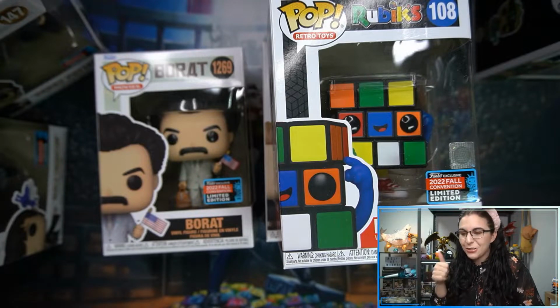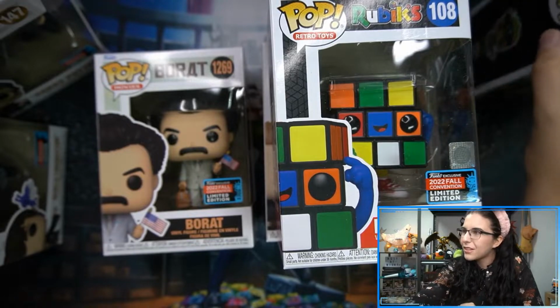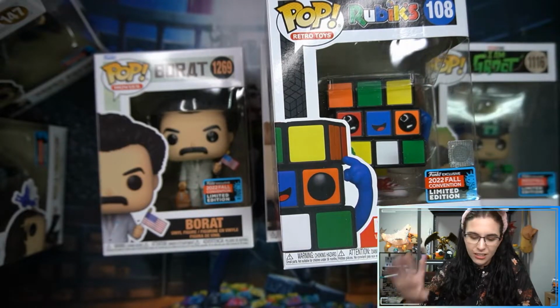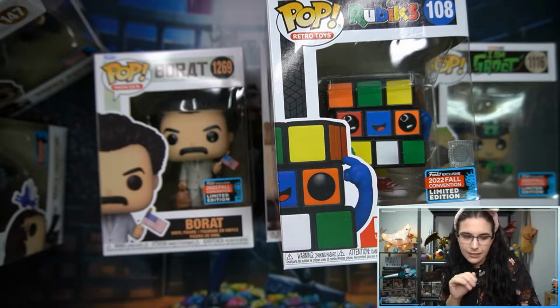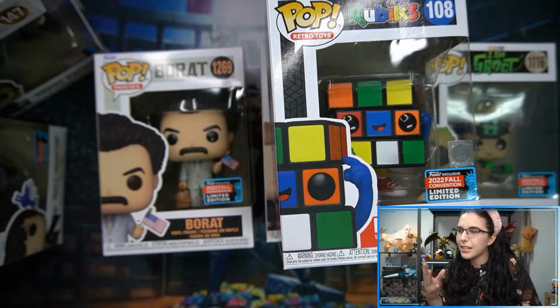I hope that you guys enjoyed checking out my New York Comic Con pickups. Didn't happen to get any of the ones that had the con sticker instead of the shared sticker. But I do like these. I'm surprised that I managed to get through the Funko shop. Now, I've had some luck historically.